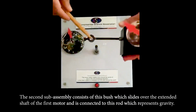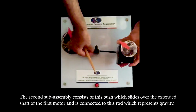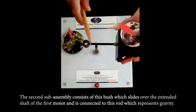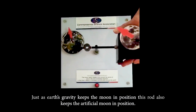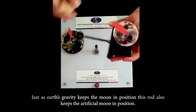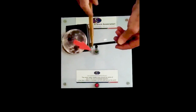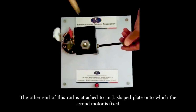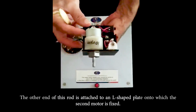The second sub-assembly consists of this bush which slides over the extended shaft of the first motor and is connected to this rod which represents gravity. Just as Earth's gravity keeps the moon in position, this rod also keeps the artificial moon in position. The other end of the rod is attached to an L-shaped plate onto which the second motor is fixed.